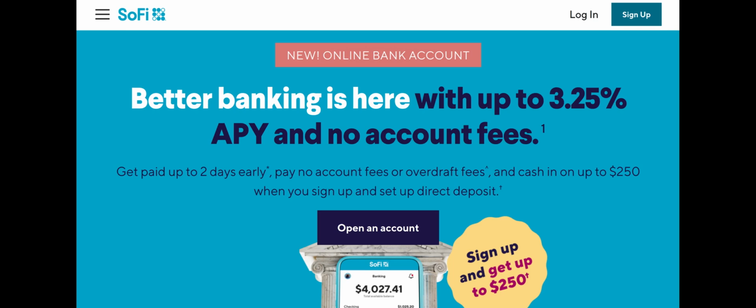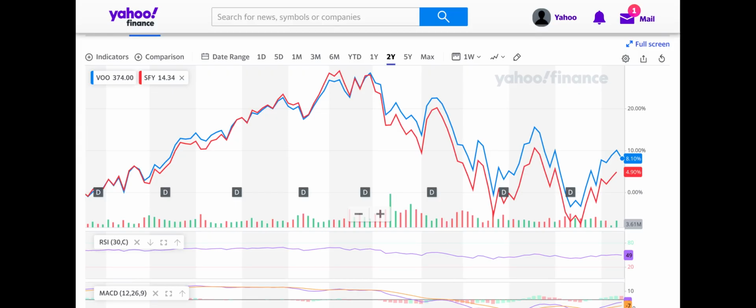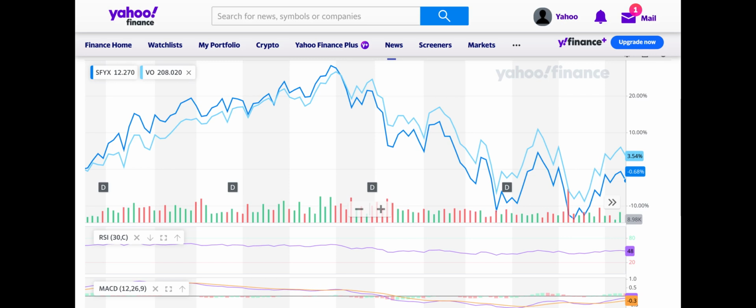The other issue is the poor performance. Even with all this fancy stuff with the earnings per share and sales growth, trying to pick the high growing companies, they've underperformed VOO by several percentage points over the 2 years that I pulled up. The mid cap also underperformed the Vanguard. There are two Vanguard mid caps, and it underperformed both of them. The other thing is the volume is so low since it's a small market cap.